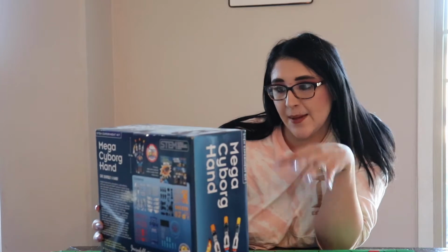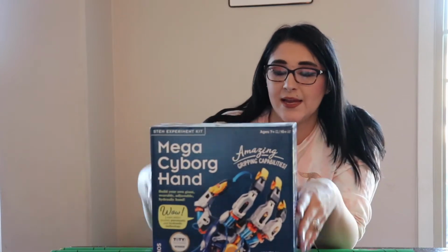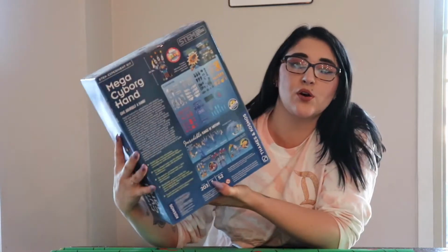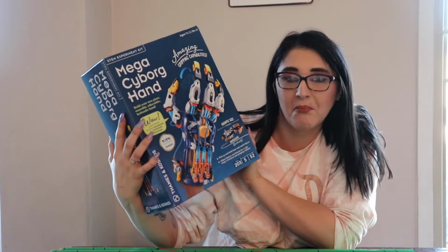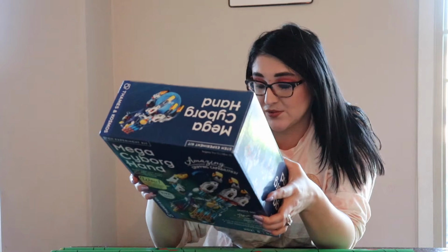And then I normally pick out a couple of things that I think the kids would like that's not on the wish list, just because I'd like a couple of them to be surprises. And one of the things that I picked up for him is this Thames and Cosmos STEM Experiment Mega Cyborg Hand. So it's this whole STEM thing and you make a cyborg hand, like a robot hand. I think that's so cool. I think he's really gonna like it.